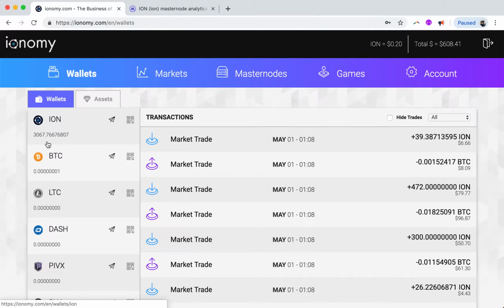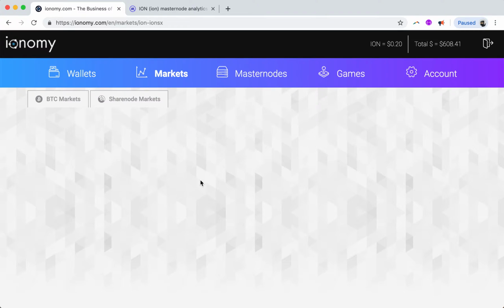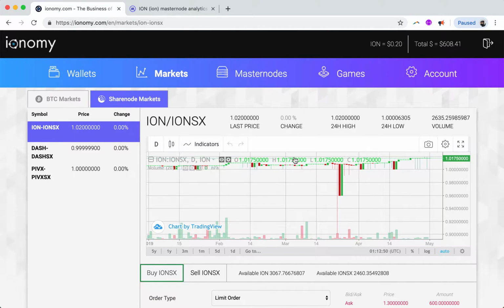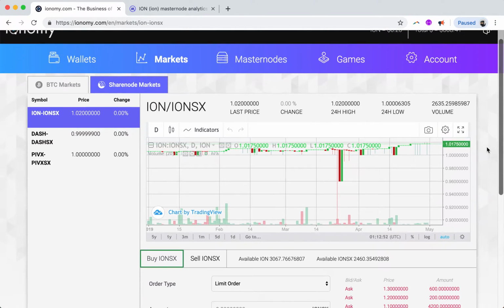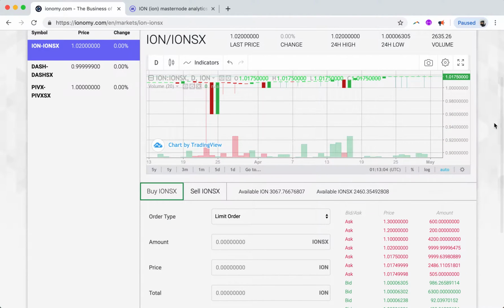3,000 Ion, right? And now what I'm going to do is go into the market for share nodes. So now this is a second market, much less liquid, right? So you can't just dive into this market with a Bitcoin. I mean, you could actually convert a Bitcoin in here. I think there would be enough liquidity.